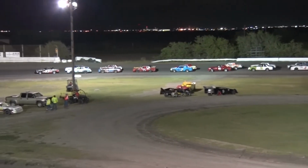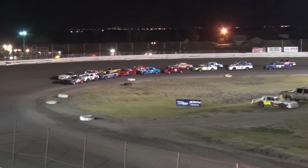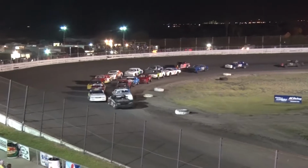Lights are out, ladies and gentlemen. Five down, 15 to go. We're going to go green flag this time off of turn number four. Aaron Letty going to lead him the green flag. Here we go. Back underway with the Pure Stock main event.